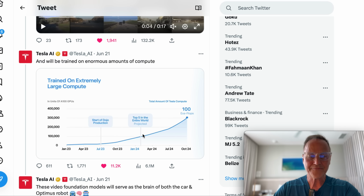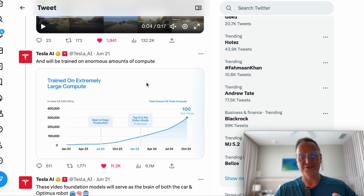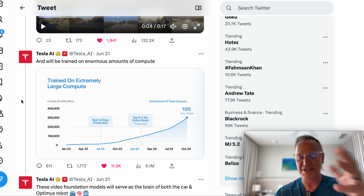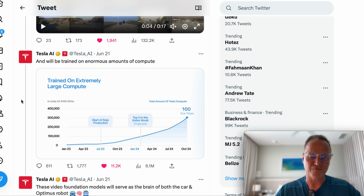And top 5 in the world is somewhere around 100,000 units of A100 GPUs or something like that. So Dojo equivalent, right? It's not going to be apples to apples. And of course, there's H100s and all sorts of other things. But anyway, by January of 2024, which is just 6 months from now, they'd be top 5 in the world in terms of compute facilities. And then it's not going to just stop and level off at that 100,000. They're looking to achieve 300,000 equivalent A100 GPU units of compute in roughly a year and a half. So we're looking at some incredible amount of exaflops. I guess they're saying 100 exaflops, 300,000 NVIDIA A100 GPUs. So two different versions of the thing. But whatever you call that, we're talking about some insanely high amount of compute.